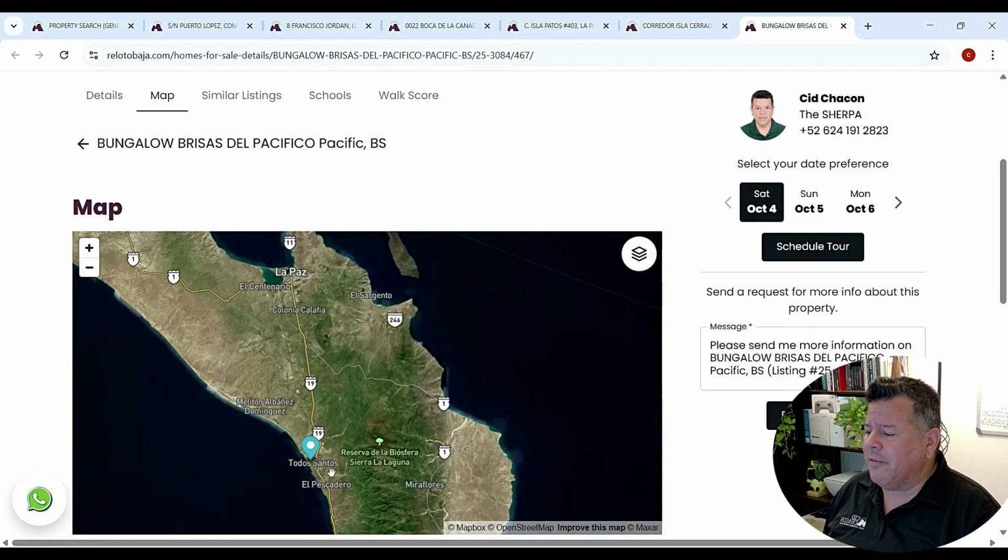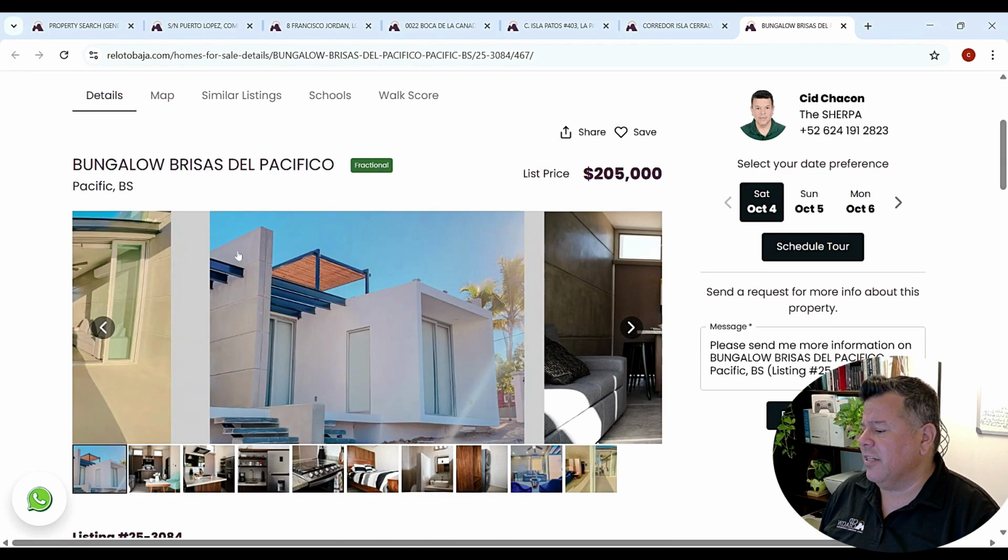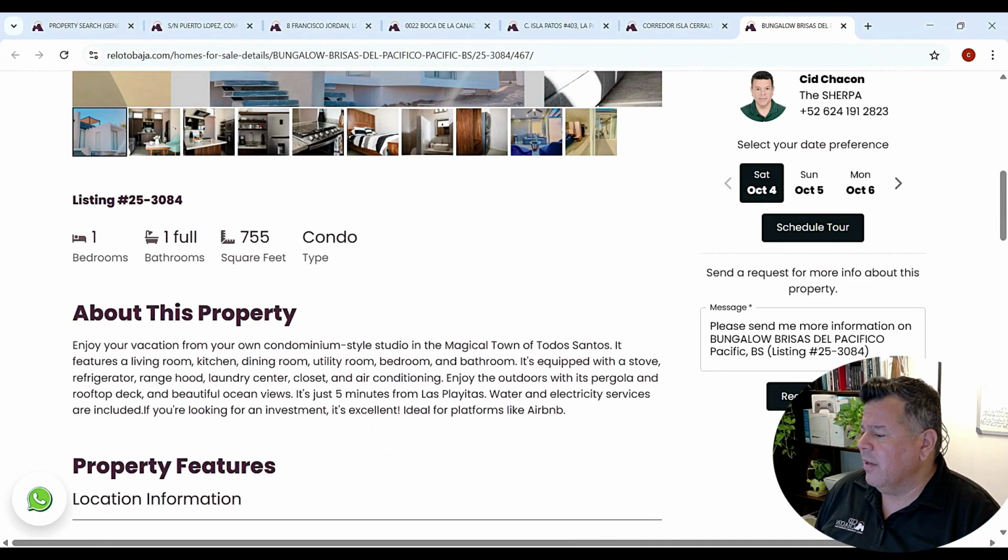If you're into windsurfing, you can easily get to El Sargento and La Ventana as well. It's a great, great location in that respect. So let's take a look at this property. Let's go into the details here.